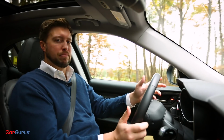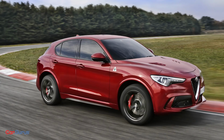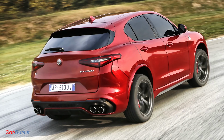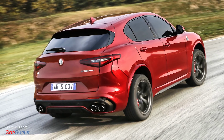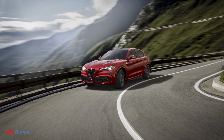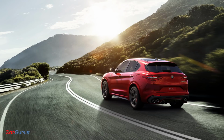Later this year, or early in 2018, the Stelvio Quadrifoglio will arrive, packing a 505 horsepower twin-turbo V6. It will hit 0 to 60 in a claimed 3.9 seconds and do a top speed of 177 miles an hour.